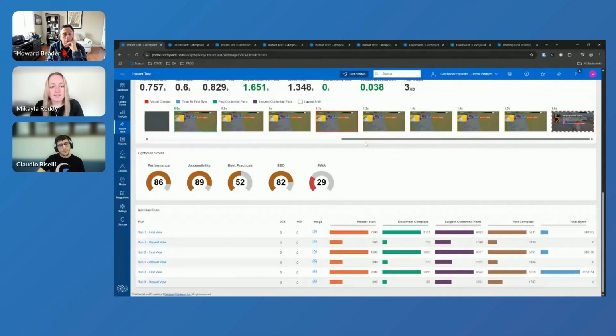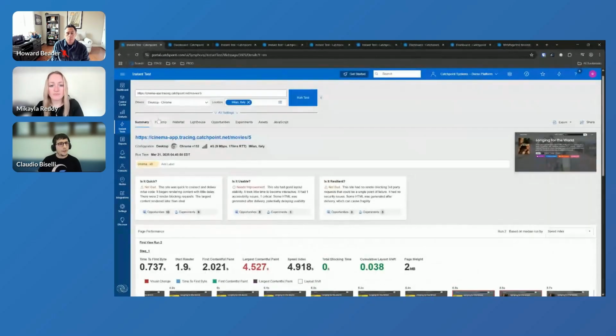Below we can see performance for individual runs. In our case, we have 3 runs, so 6 if we count also the repeat views. This tells us something about the trend between different runs for our website. It's easier to see from here.